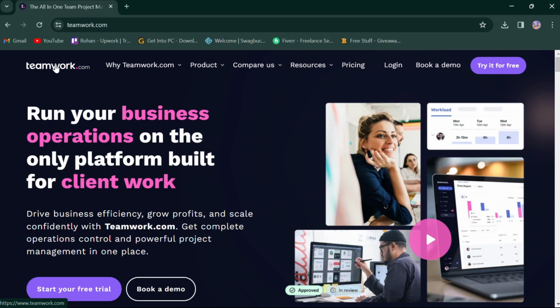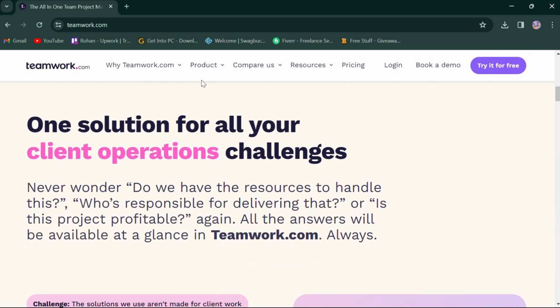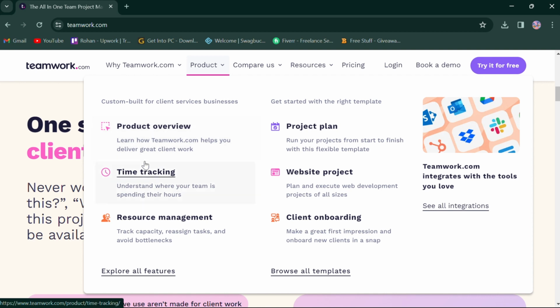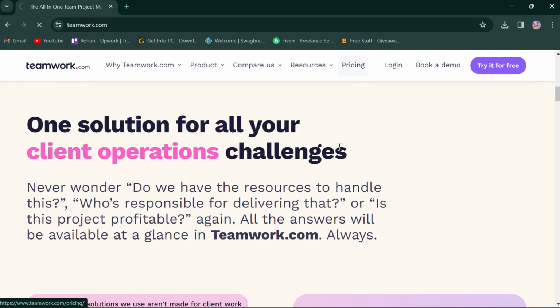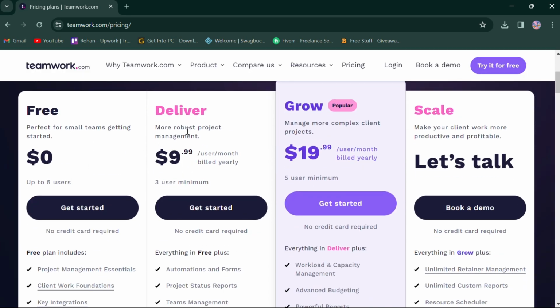On the other hand, Teamwork is known for its focus on collaboration and project planning. It offers products such as product overview, time tracking, resource management, project plan, website project, client onboarding, and more. In terms of pricing, Teamwork offers a free plan for small teams. The second, Deliver plan, is priced at $10, and the third, Grow plan for more complex clients, is priced at $20. For organizations requiring advanced control, a Scale plan with custom pricing is available.